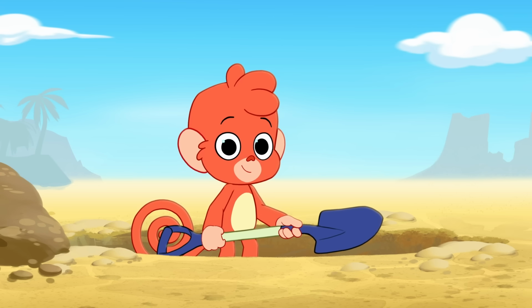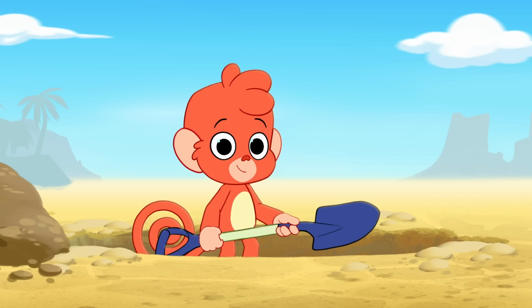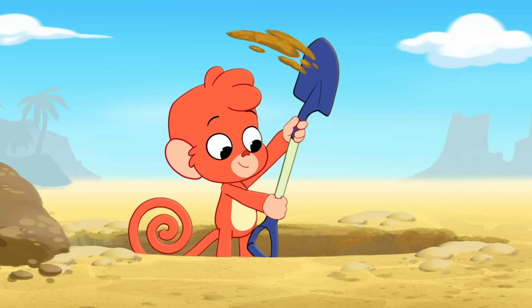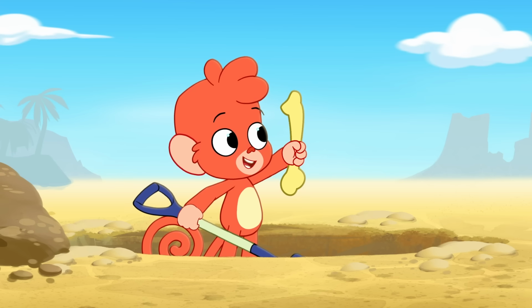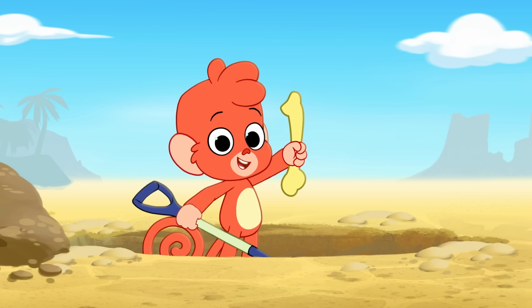For dinosaur bones? Mm-hmm. Haha, cool! Wow! Baboo has found some dinosaur bones. Let's find out which dinosaur they belong to.